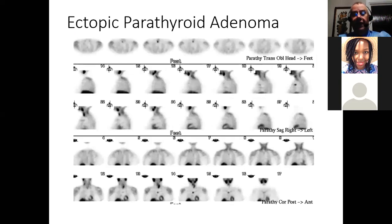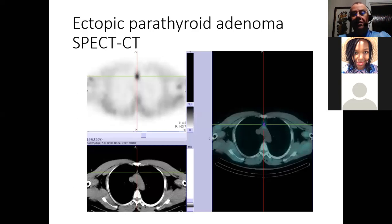This is one which is ectopic. The parathyroids can occur in the chest. So this one's in the middle of the chest, and you can see that very nicely on a SPECT scan. But to be honest, it's even better on a SPECT-CT. And here we have an ectopic parathyroid sitting in the anterior mediastinum. And once you've got a SPECT-CT, these things become really quite easy.